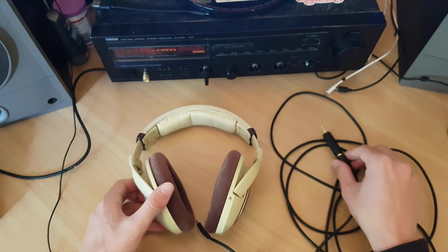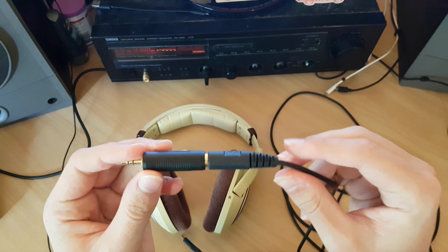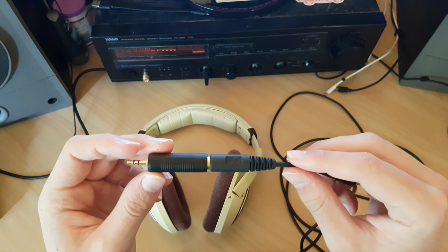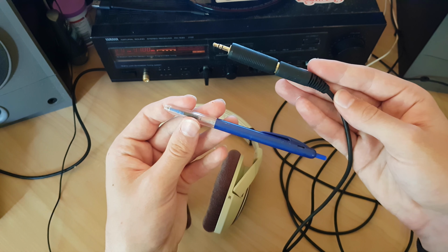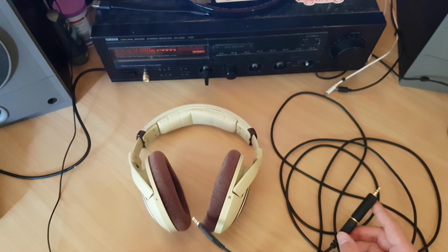So yeah, I mean, this adapter is pretty ugly. It's pretty massive as well. Like, if you look, I have pretty big hands, so it's probably the length of a credit card in a bit, I'd say. Or all up, it's even more than that. I mean, here's a big pen, for example. Like, it's nearly the same size. So, not exactly great for portable use because of that.